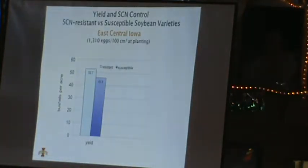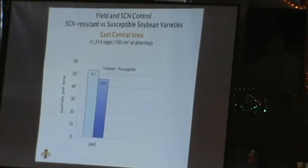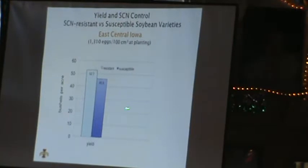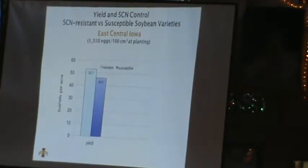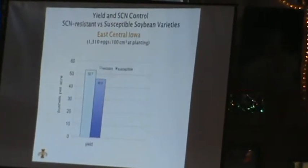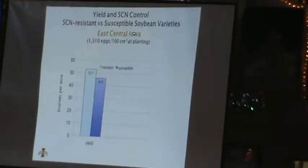What does that look like numerically? Well, I'd have to tell you, it pays you twice. You're going to make money twice with resistant soybeans. And the first payment comes in terms of yield. It's the one I'm guessing you thought of. So I do a big variety evaluation program in Iowa at 9 locations across the state. And we have about 60 different resistant beans in an experiment. And then we always have 3 or 4 susceptible soybeans. And I'm just showing you some typical results from East Central Iowa.